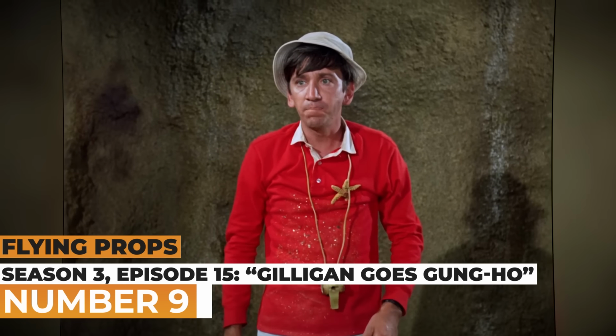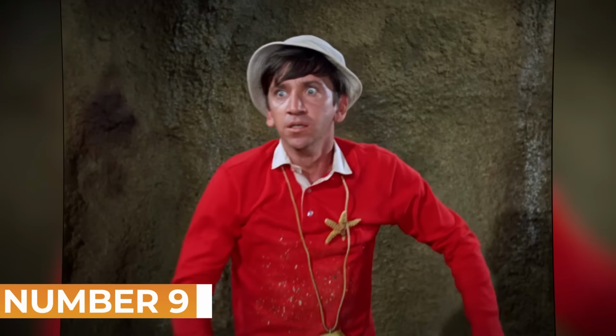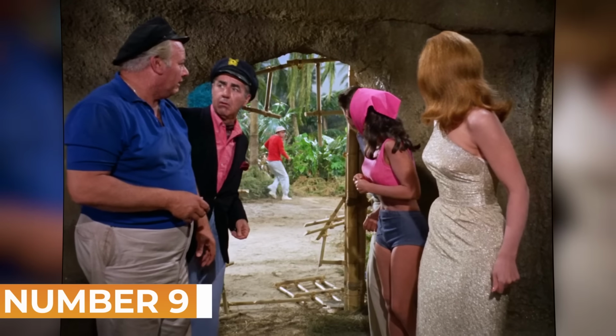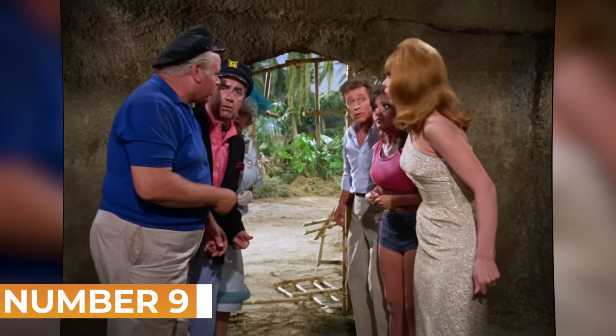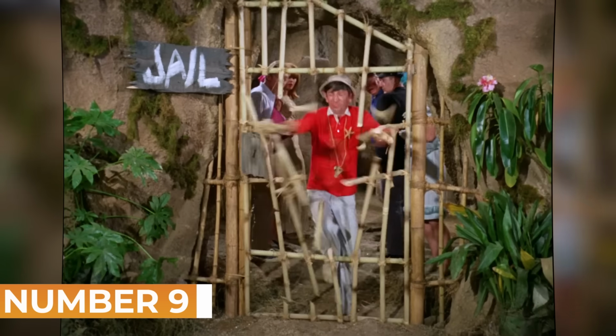Flying props. The moment Gilligan runs out of the cave, his hat clearly falls off and lands out of frame. Everything feels natural in the moment until the very next shot, where his hat is suddenly back on his head with no one putting it there. It's a small continuity slip, easy to miss if you're focused on the action, but once you notice that magically reappearing hat, it breaks the flow of the scene.